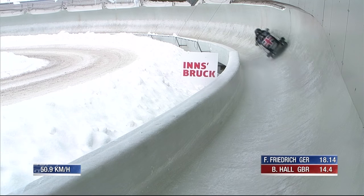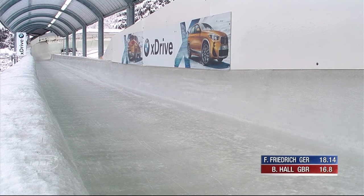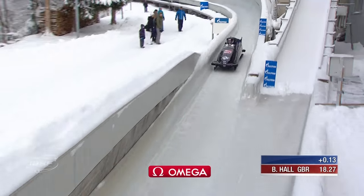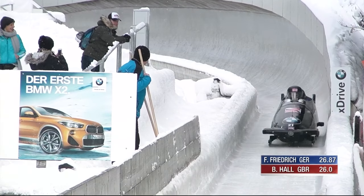Ninth. 26. That's excellent. 26 two years ago, 18th last year. First ever World Cup medal in North America for Brad Hall. And that was only his ninth World Cup start as well. That's quite early to get in amongst the medals.